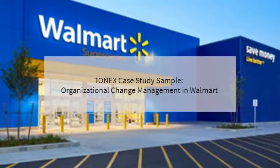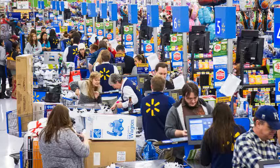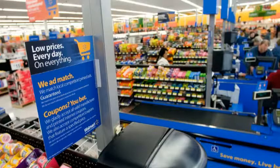Tonex Case Study Sample. Organizational change management in Walmart. It was almost 10 years ago when the everyday low prices seller of food, home goods, electronics, music, and clothing decided to enlarge its marketplace. They introduced more expensive, chic goods such as stylish fashion to appeal to new customers. However, the strategy never took off. Upscale consumers were definitely unimpressed, and lower-end consumers began to find somewhere else for deals.